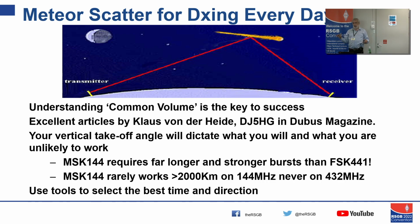But if you're after really DXing on 2 meters, you'll find that MSK rarely works beyond 2,000 kilometers because the bursts are short and they're generally very weak. And almost never on 432 megahertz meteor scatter, where FSK441 still rules the day.